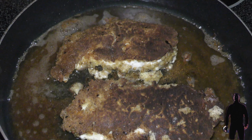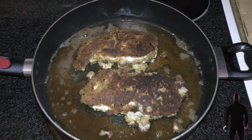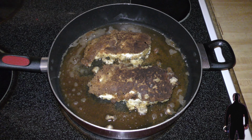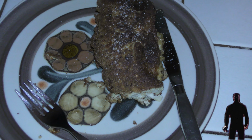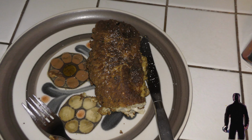Now, if you remember, I said fried chicken was my nemesis. Apparently, the winning streak of fried chicken against me continues. God, that looks terrible, man. Smells good, but Jesus, it's ugly looking. Okay, so I took a little bite of it. The breading is burnt. Almond flour is real grainy. It feels like I'm chewing sand.